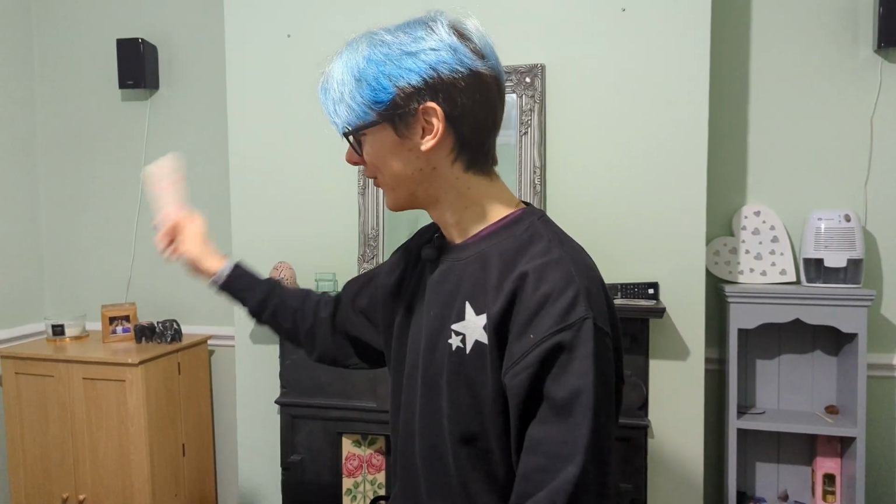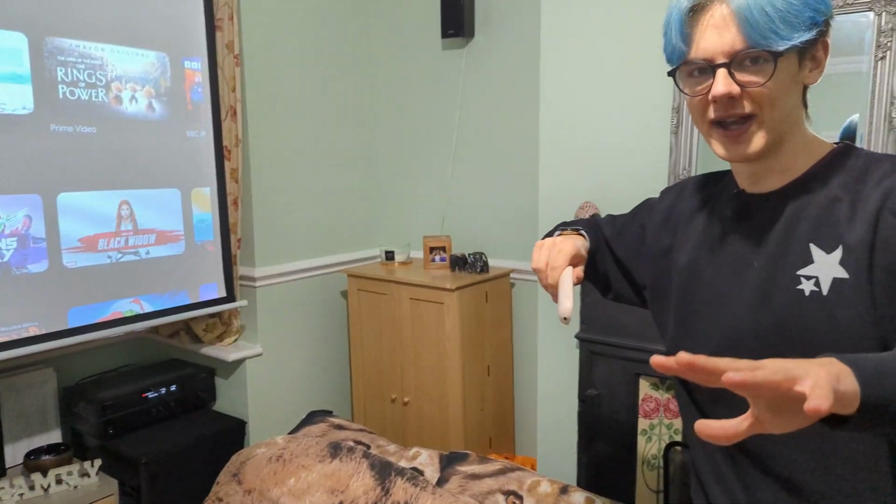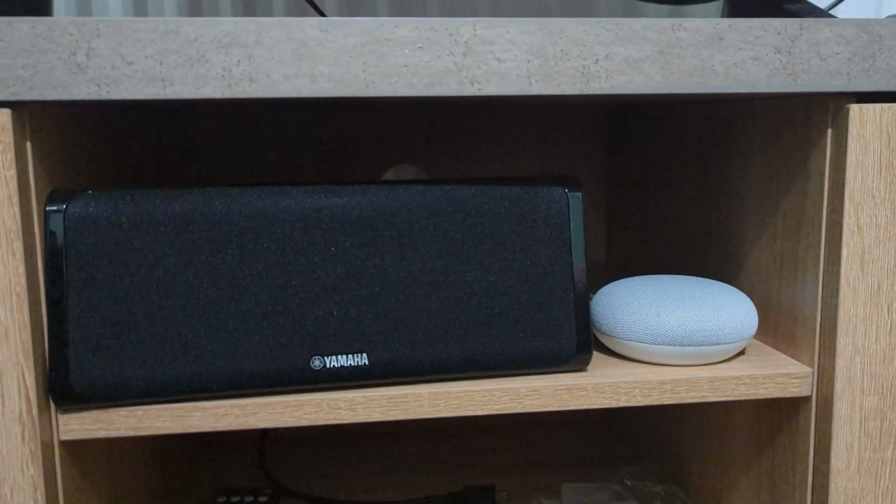The Google TV is connected to a Yamaha surround sound system. We've got a lovely subwoofer down there. We've got a lovely main speaker down there. And if you pan around the room, we've got some lovely surround sound that I've set up all by myself.